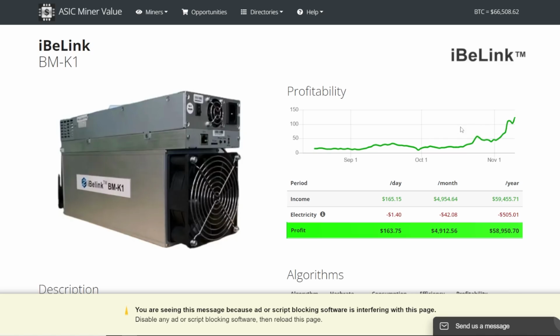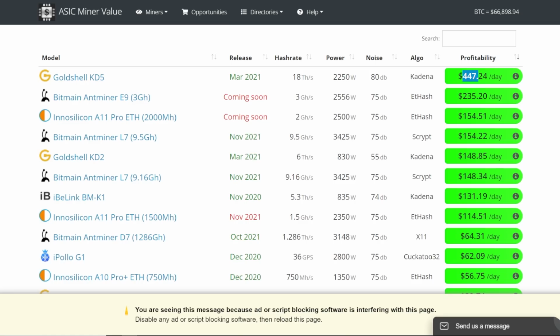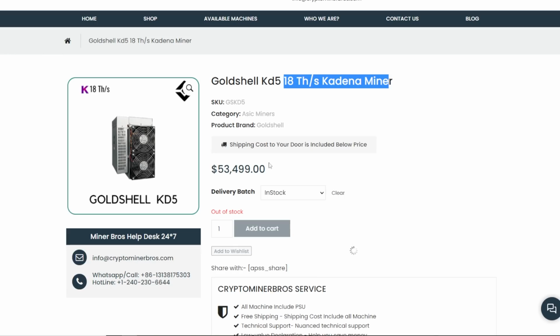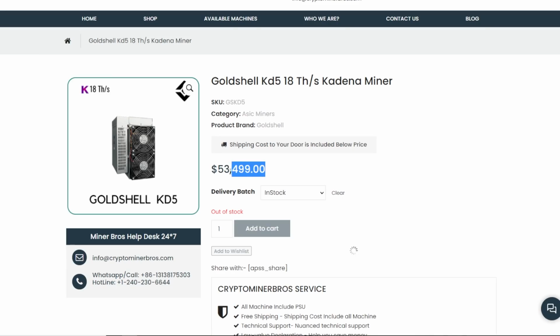People that are wanting to get into Kadena or mining Kadena, it's already far gone, in my opinion. You've missed the boat. And if you are wanting to buy these, or maybe a Goldshell KD5 18 terahash Kadena miner, which right now makes $447 a day, you would be paying 54 grand. And that is something I do not recommend. I don't know how long this profitability is going to last, but it feels like buying at the top. That's what I feel. That's not financial advice.